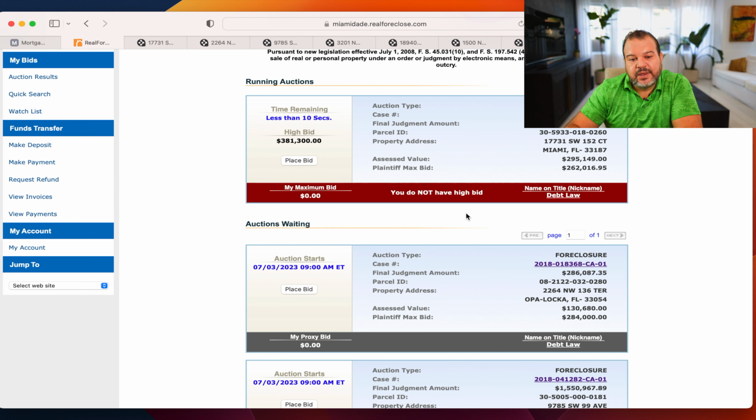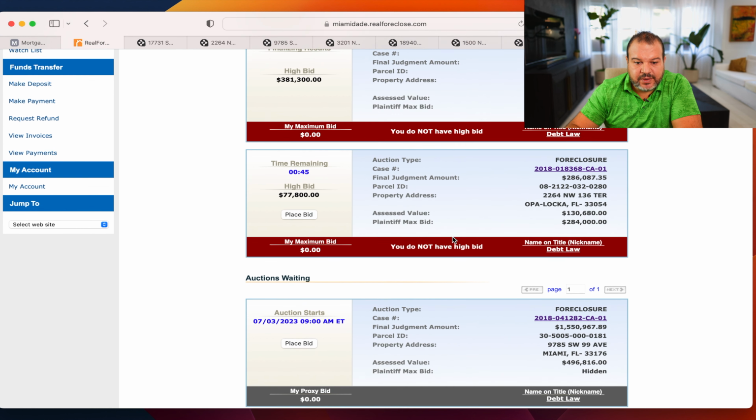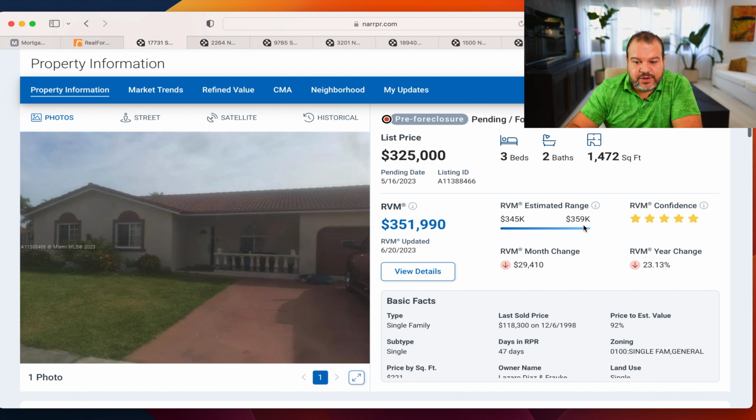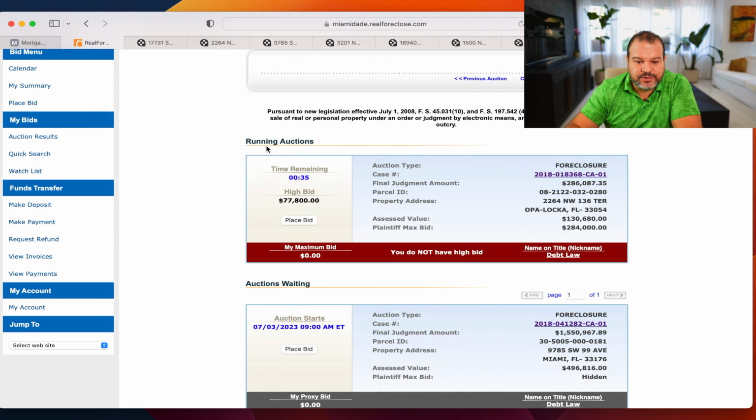And it looks like they won. So this property was sold for $381,300, and then we move on to the next one. Remember, this property was at 351, so they probably paid a little bit too much for this property, but who knows what their plans are. Oh, so then it drops off.